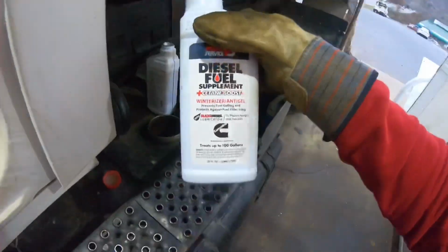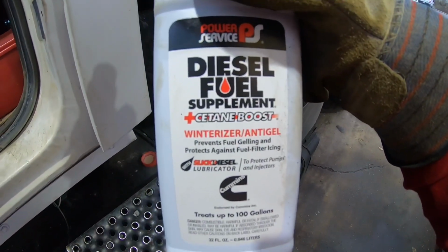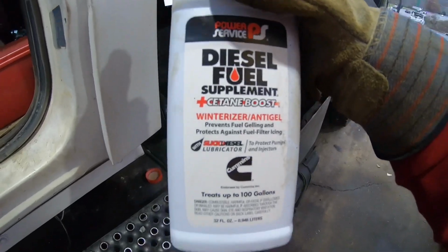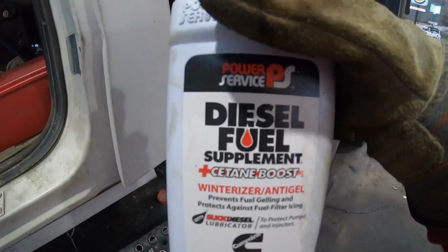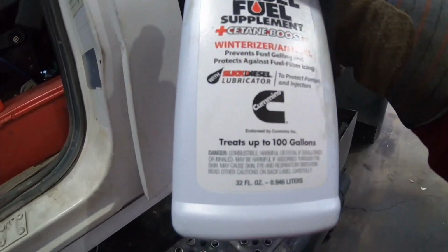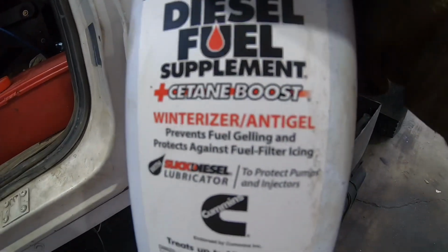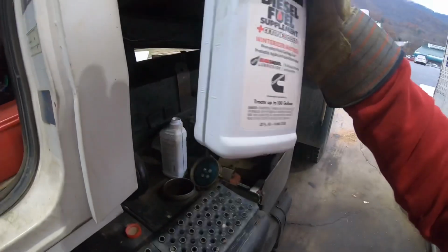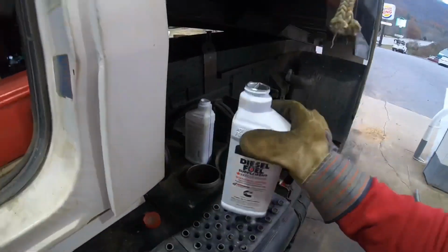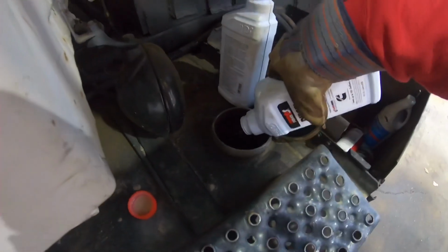Alright, so this is the supplement that I use. It's made by Power Service, a diesel fuel supplement. I said diesel 911, but a lot of these are fairly similar. So you can see there, winterizer and anti-gel. Okay, so I was wrong. I actually had about half of this 100-gallon treatment bottle, so we just pour it straight into our fuel tank there.